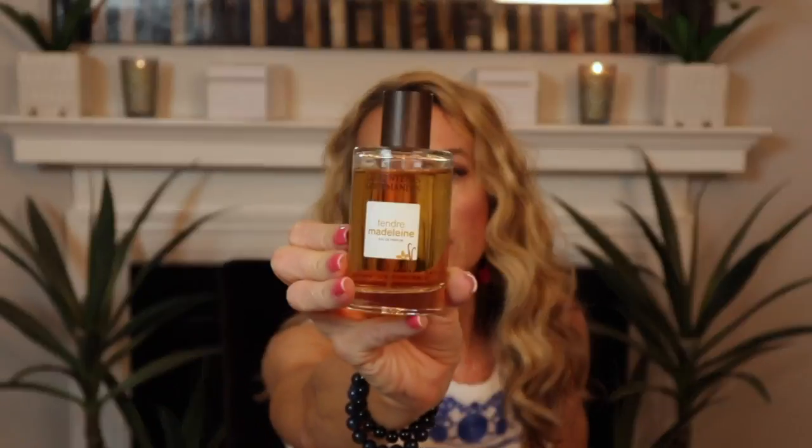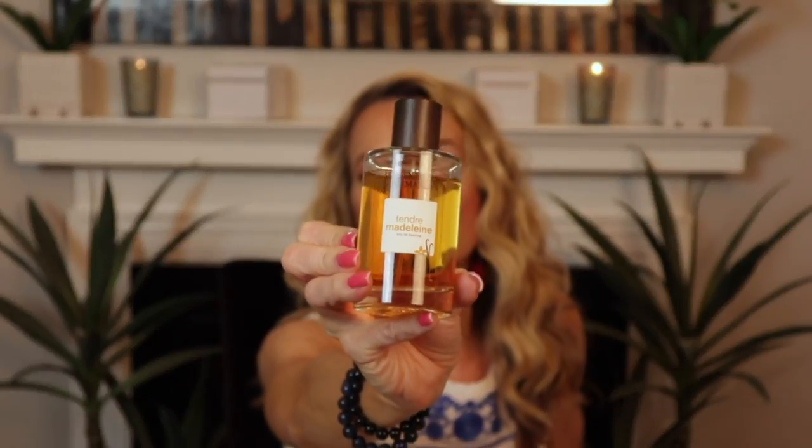This is Aetherius. Yes. Am I in the box? Yes, I'm in the box. This one breaks my heart. Totally breaks my heart that I am decluttering this. This one is extremely difficult to find in the States. If you're in Europe, you can find this very easily. And this is called Tendre Madeline by Les Senteurs Gourmandes. This I bought years and years and years ago.